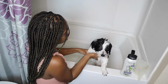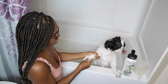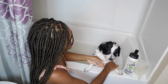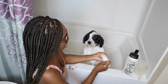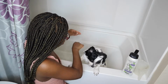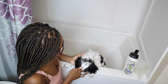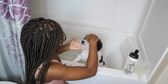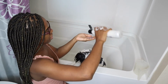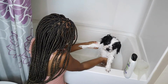And this soap is so good, you guys, that I only have to lather and do it once. I don't truly wash her twice with this soap because there's really no need. It does its job the first time around, unless she's super, super dirty. But she's not that dirty. She just smells. I'm about to get right on this chest area because my girl, I don't know what you got going on in here, but you are dirty.